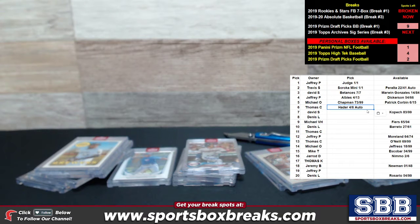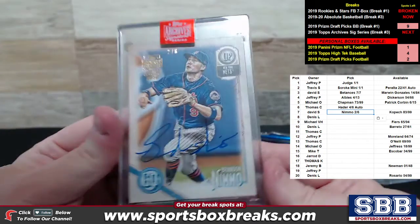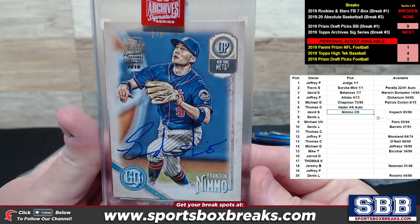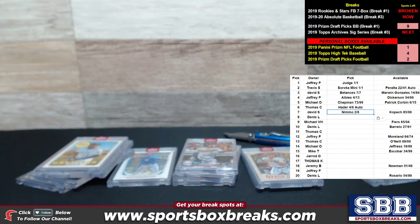And one after that for David S is going to be the Nimmo. So the Nimmo is a 2 out of 6. That's going to David S. So let me get that Nimmo pulled out of here. So that's the Brandon Nimmo 2 out of 6 coming off Gypsy Queen. And then after that, Dennis L. is up, and Dennis is chiming right in saying the Rosario, please. You got it. 54 out of 99.